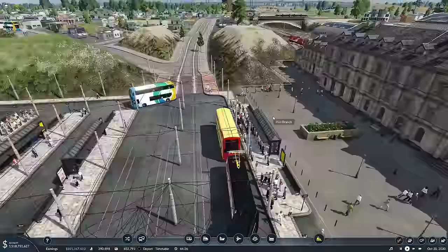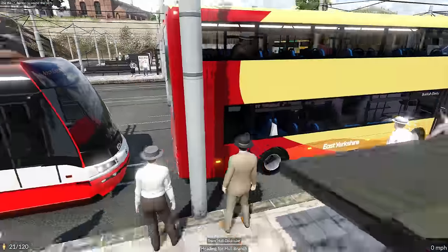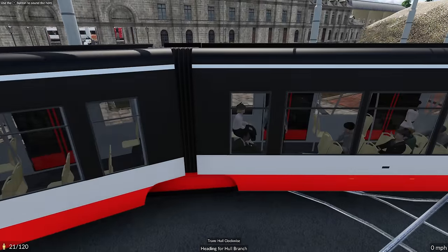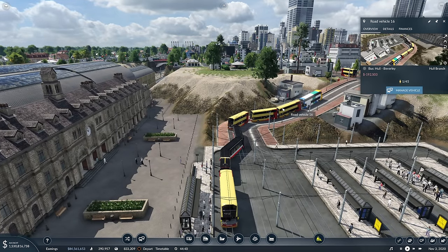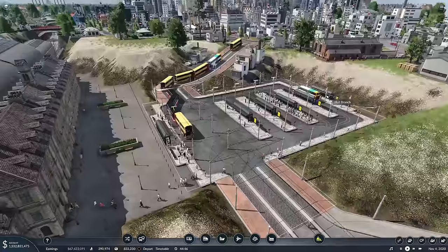Look at him there. That's nice. I mean, if we look there. Oh, yeah, the little things there. That all works nice. The problem is that there's a bit of a queue of buses now. The loading time isn't the quickest.